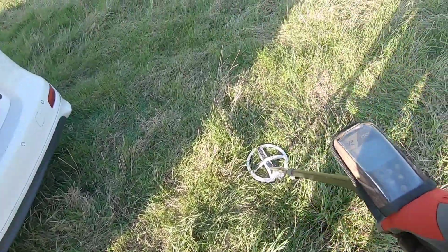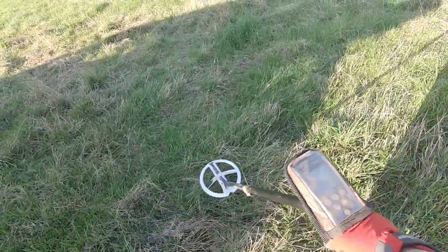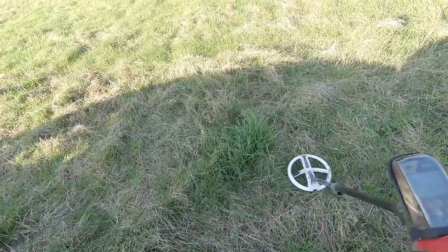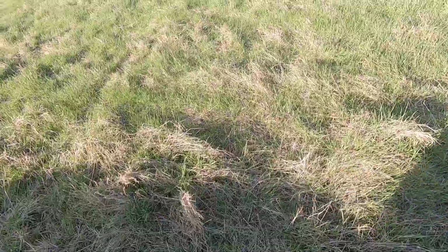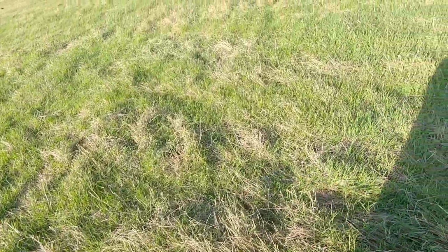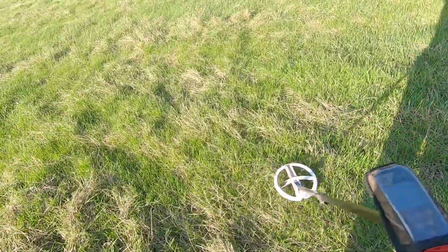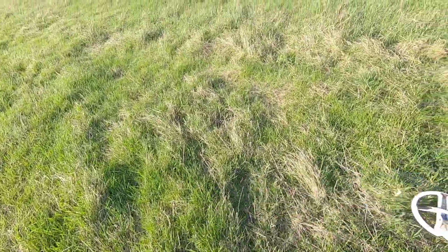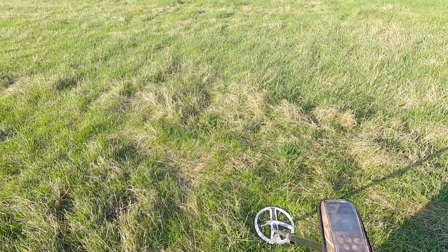Swapped back over to the white HF coil. It's so much better in this long grass, and there's just something about it. It just finds more signals. I've been swinging that black one now for probably an hour. Haven't really found a lot, but like I say, in this long grass, it gets really in there, in amongst all the clumps and bumps. So yeah, I think I'll stick with my trusty white one, see how we get on.